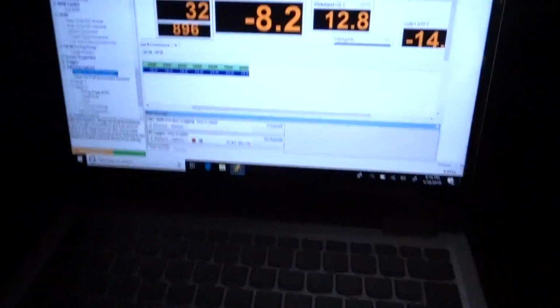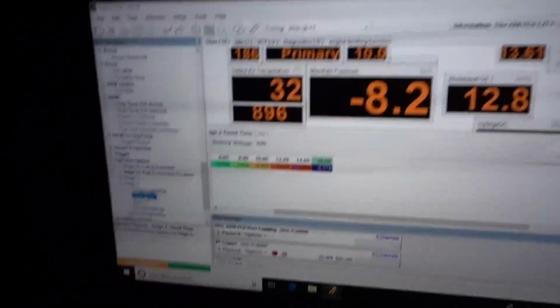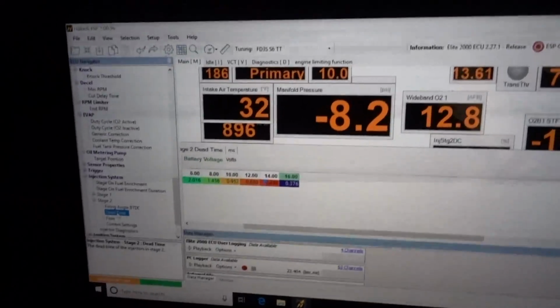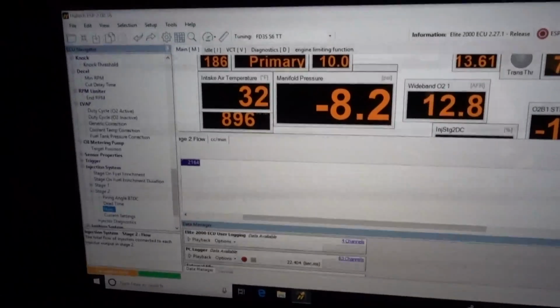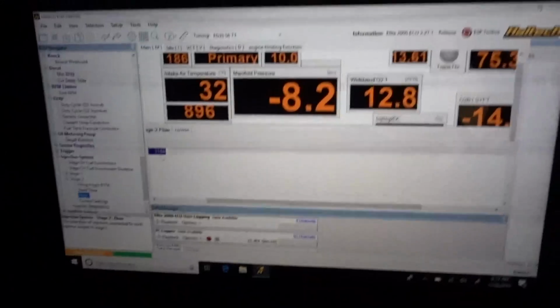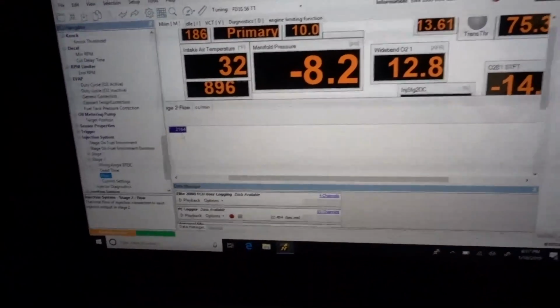I set up the injectors in the Haltech for the bigger secondaries. And you can see it's pretty straightforward. You just change your dead times according to the instructions. And then the flow ratings changed right here. So we've moved the flow up to a 2164, which is what they call for. And everything looked good. I took a couple of logs. Air fuel ratio was solid in the 11s. And yeah, so everything's good.